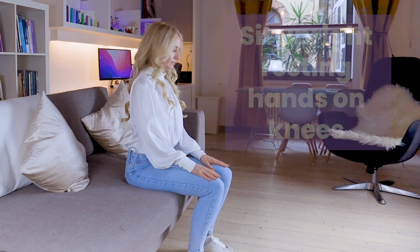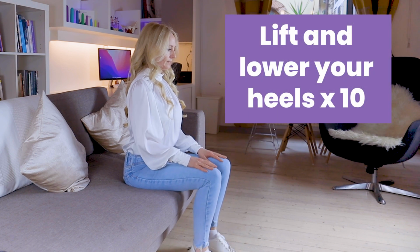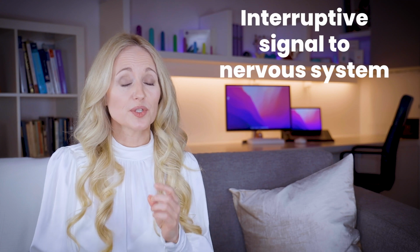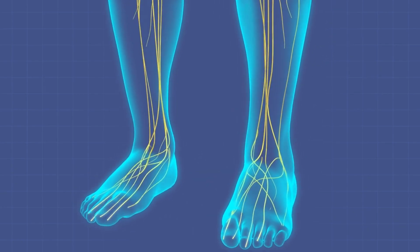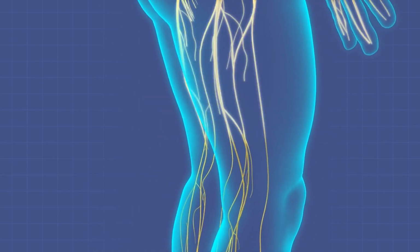The third trick is to do heel raises. These are best done sitting upright in a chair with your hands resting on your knee. Just lift and lower your heels 10 times while remaining calm. This is believed to send an interruptive signal to the nervous system because the nerves that control the plantar flexion are on the same branches as those that control your bladder.